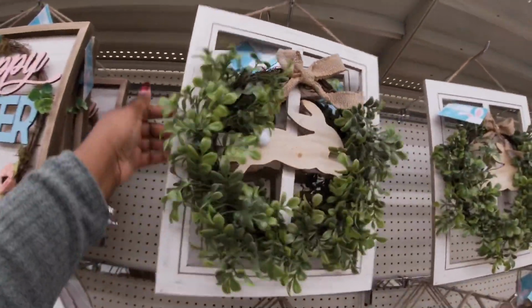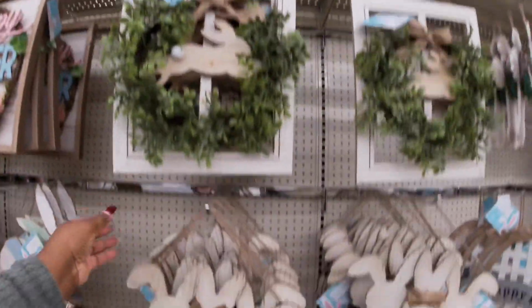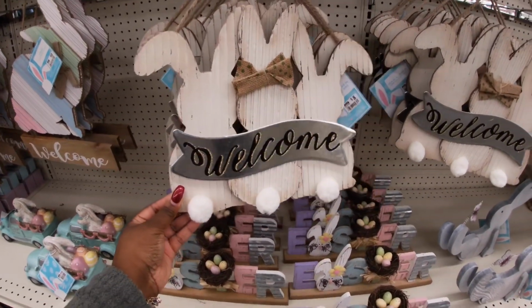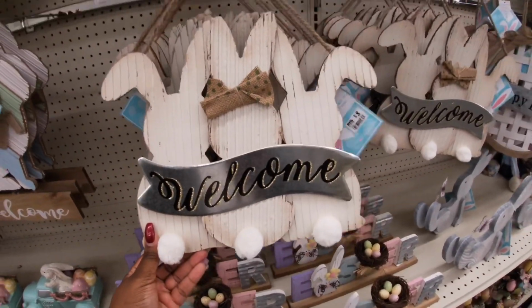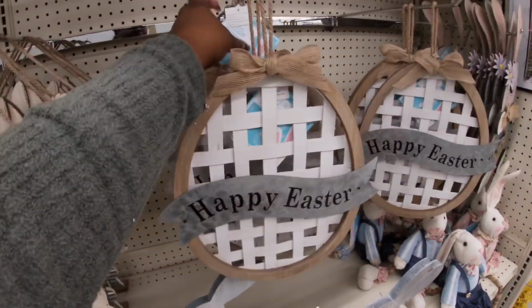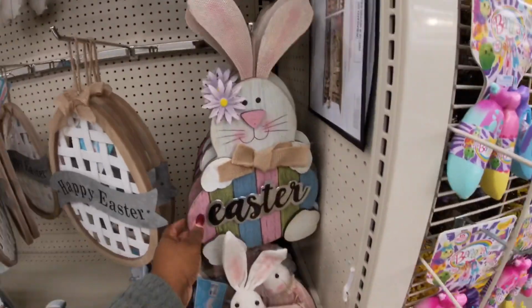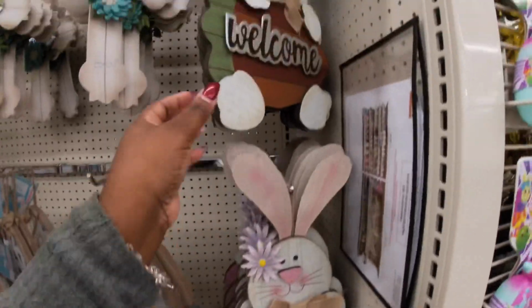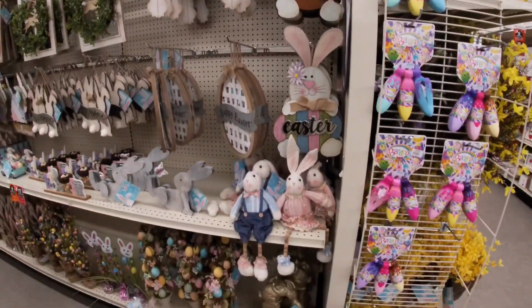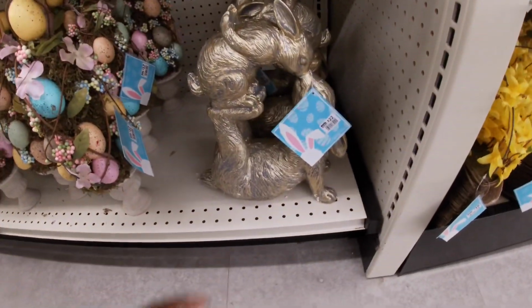Right here, the window, the bunny hopping through is 18. This one is 8 with the bunnies with the back turned with the little button, the little puff ball bunny tails. Happy Easter. These are 12. Easter. I have it in this one, this version. The statue down here is 22.